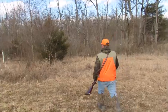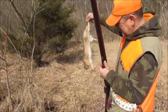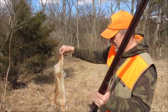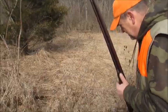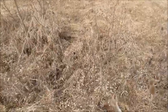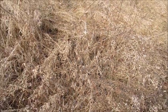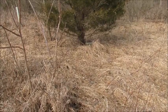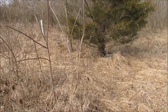Oh man, that was awesome. They brought that rabbit all the way back here. Good shot. I'll leave it there for the hare laying back in here. That was perfect. I told you he was going to come right back up through here. Man, I was waiting for a shot like that all day.